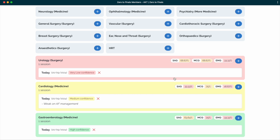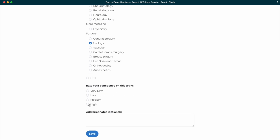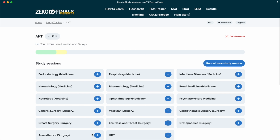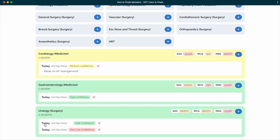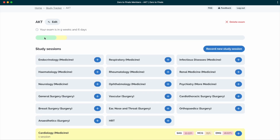You can also see your exam results for each of these. And say you cover urology again, but this time you've got high confidence because you've done it twice and you feel like you're really getting to grips with the urology topics. Urology then floats down to the bottom and you can see it has high confidence because you've studied it all these times.